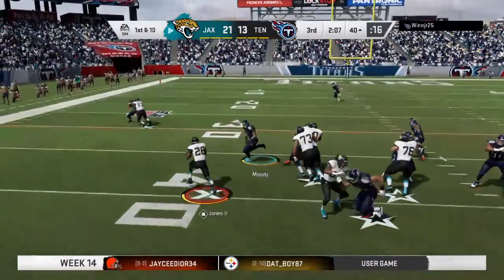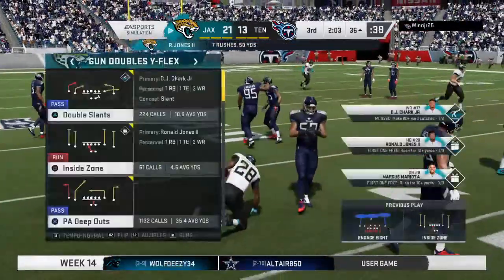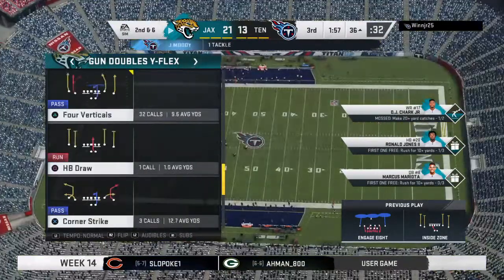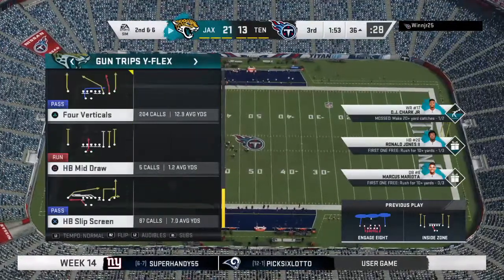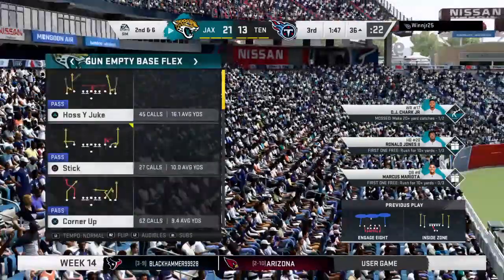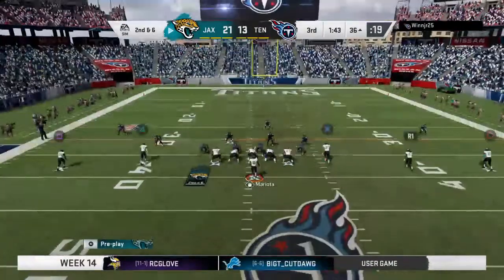From the shotgun, a give to Jones. They'll wind up getting 4 down to the 36. When we see those runs to the perimeter, when we see those runs to the edge, we think about big breakers, don't we? In this case, it was a modest gain, but it does open up possibilities here on second down. Following the pickup of 4, here's second and 6.